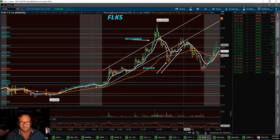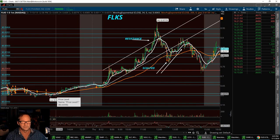Now, the shorts weren't messing with this too much today. They did have their chance at the end of the day to bring it back down. But I think a lot of people got a little scared and just wanted to get out of the trade and take their profit, especially if they were in from yesterday. And I know many traders that swung this overnight.